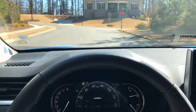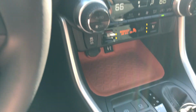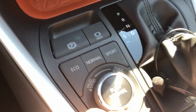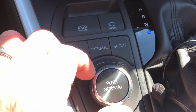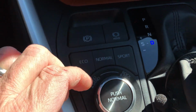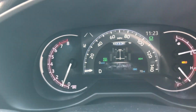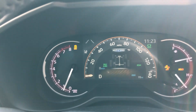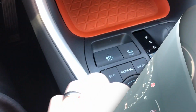Now the Adventure is an all-wheel drive. There's no choice for front-wheel drive. So it does have multi-terrain select, so you can indicate whether you want normal driving or whether you want mud and sand or whether you want rock and dirt. And this is what it looks like on your display, is rock and dirt, and I'll show you the mud and sand. There's the mud and sand, and this is normal. Let's test out the rock and dirt.